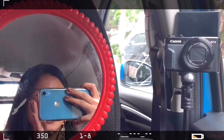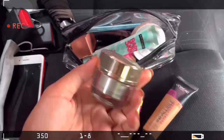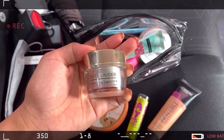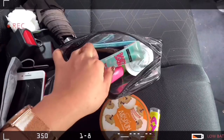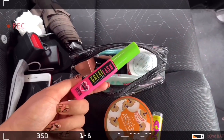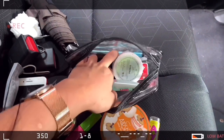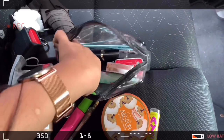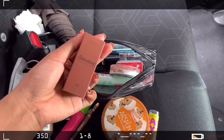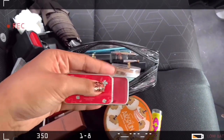This is my setup for today. And I have here some basic makeups: moisturizer, cream or liquid foundation, mascara, face powder, eyebrow pencil, color tint, blusher.